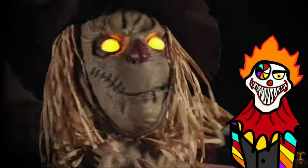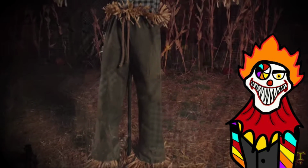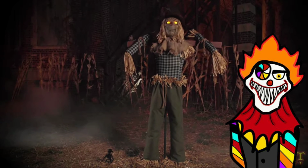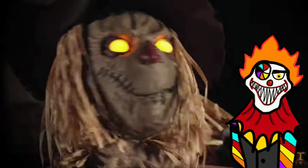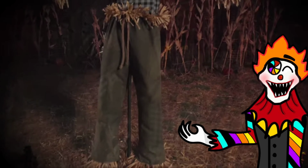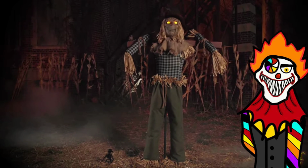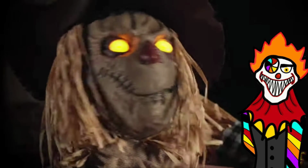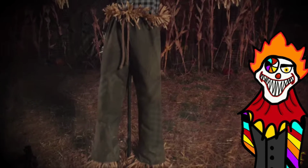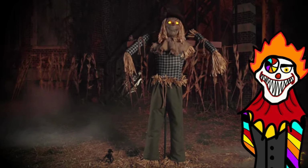All right, this next one is interesting. It is the 5-foot Night Stalker animatronic, and it's going to sell for $179.99. While unique, I am kind of weirded out by it. I don't know what's going on with him. His arms are detached and hanging, and he's just thrashing back and forth. Now, this is definitely one I'll have to see in person to get my full opinion on, because I don't think this video is doing it any justice, because I see a lot of potential here.